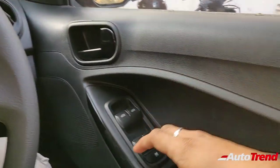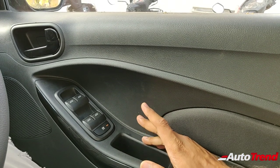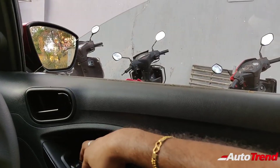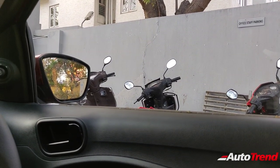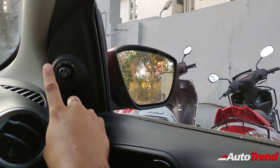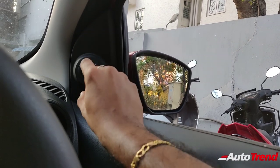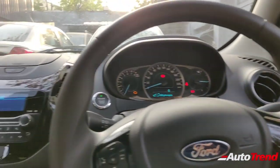Moving on towards the driver door, the design looks exactly the same as on the Figo and on the Freestyle and the Aspire. You get express down function for the driver window and express up as well, probably only on the Titanium and the Titanium Blue variants. However, a good thing is that you get electronic adjustment for the ORVMs on this Titanium variant itself. The Titanium Blue, however, offers an electronic folding function for the ORVMs as well, which is not present on this variant. So that is all.